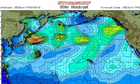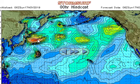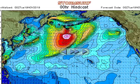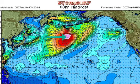Now we're going to take a look at the swells produced by the surface winds we were looking at. This is going back a week ago, Sunday the 17th. Here comes that system off of Japan. We'll roll it out. The fetch captured partially, and this was a really good swell. You can see as it crosses the date line, there's some 35-foot seas in it, and this boosted us up to 12 feet.